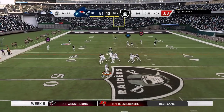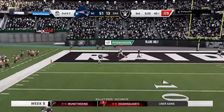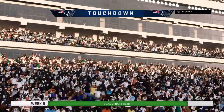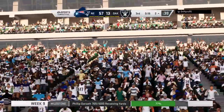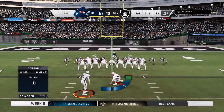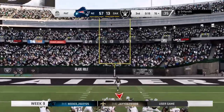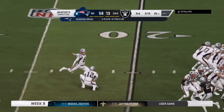Second and 3. He's going to let this go for the end zone. Dorsett's got it. Touchdown, Patriots. Philip Dorsett, 40 yards, as his guys continue to pour it on. Gonzalez now to add the extra point. And the lead grows even larger here in the third quarter.